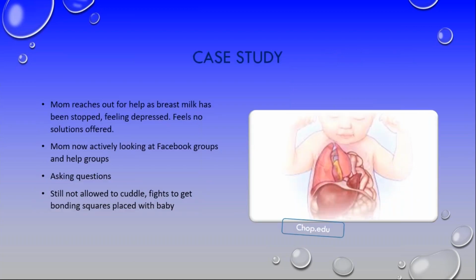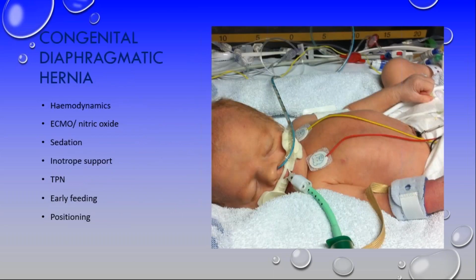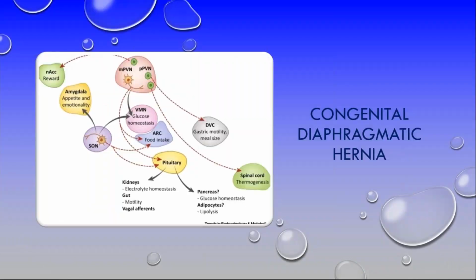Mom starts getting worried. She's starting to reach out. She's still not touching this baby. So at no stage during this entire system did this mother hold this baby until she was passing away.